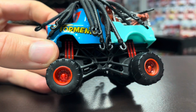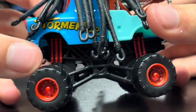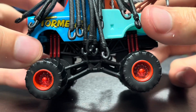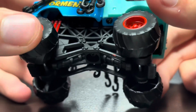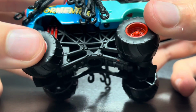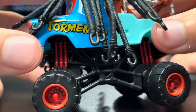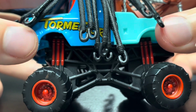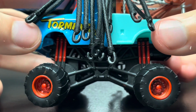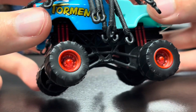Very nicely detailed. Mattel did a good job, I must say, with detailing the chassis. I love how you can see through. It's all very, very precise. Very cool, very intricate. I like it a lot. Cool red thingies here. I guess would that be shocks? I think, or is it hydraulics? I don't know. I don't know much about monster trucks or real life cars in general.